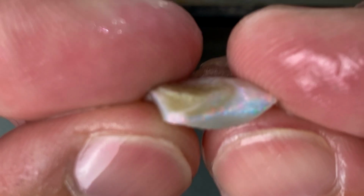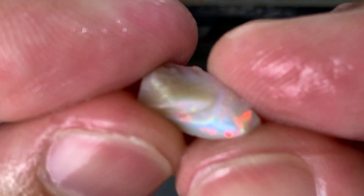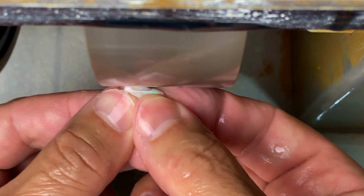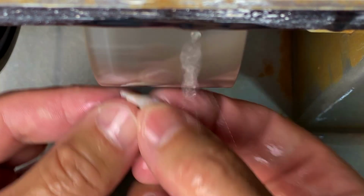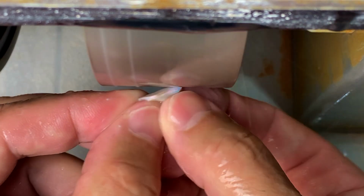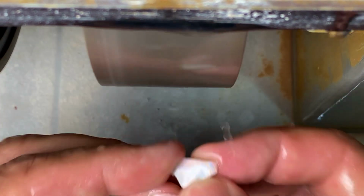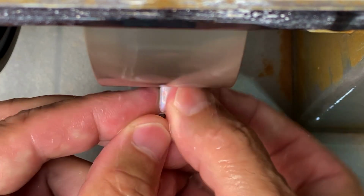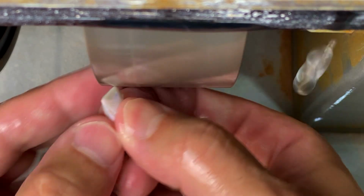Okay, let's have a look at the next one. This one has nice color. Look at that, so much red in there. That was a bit close to the camera, sorry about that. We're just going to basically face it, bring it in a bit. I think it's a nice little half a carat of fire.